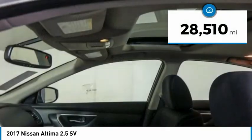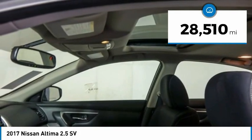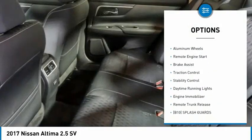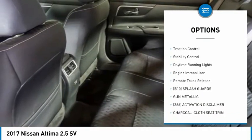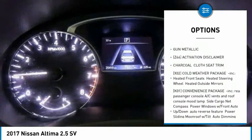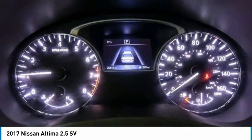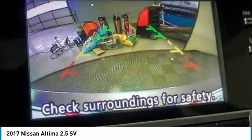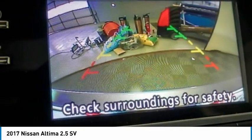This vehicle has less than 30,000 miles. Here are some of this vehicle's great options: tire pressure monitor, blind spot monitor, aluminum wheels, remote engine start, brake assist, traction control, stability control, daytime running lights, engine immobilizer, remote trunk release. Come take a test drive today.